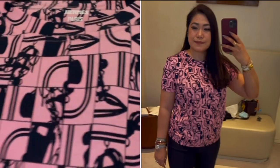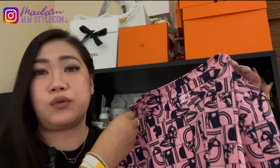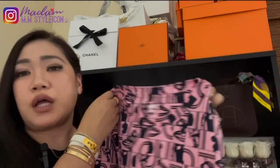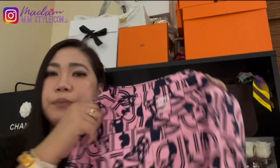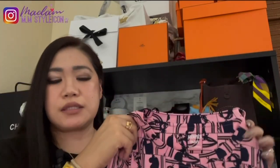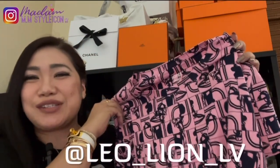So that's the design. It's all over like that, and this one has the Hermès Paris. It's made in France. One thing that I really love with Hermès is that most of their products, like all of their products, are made in France. I've seen one, actually, the Avalon blanket, that's made in Great Britain. But most of their pieces are made in France, which I really, really love. To my friend Linda, I finally got it because of you.